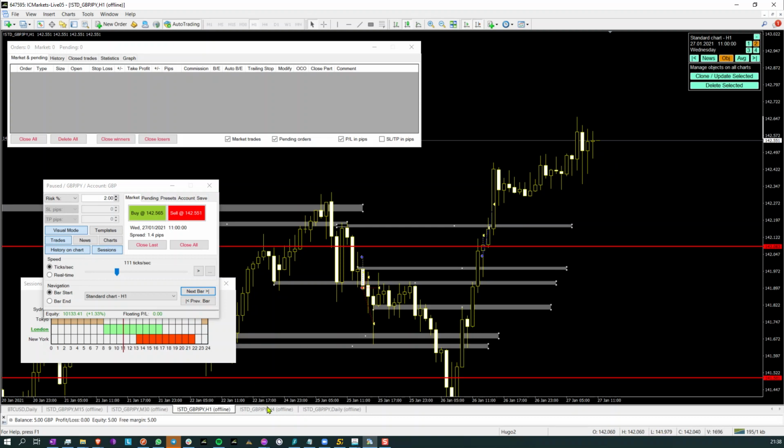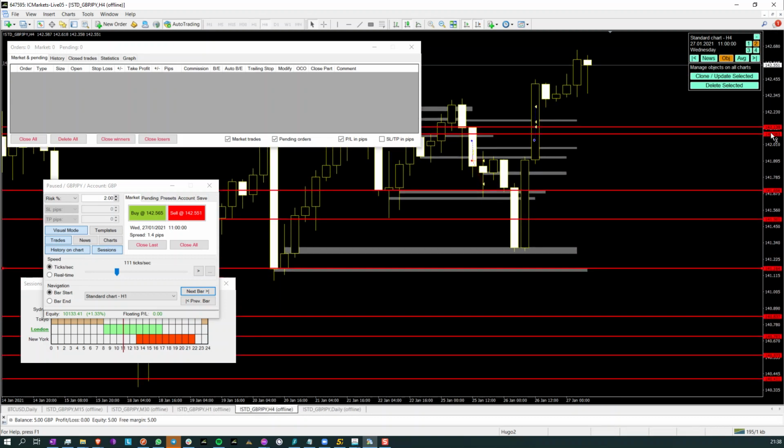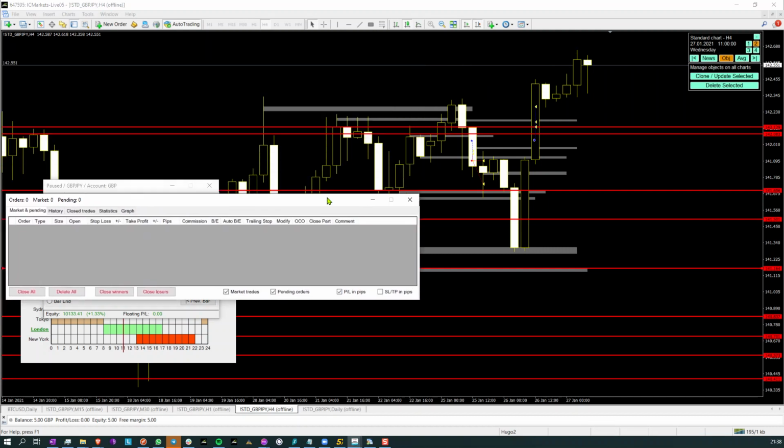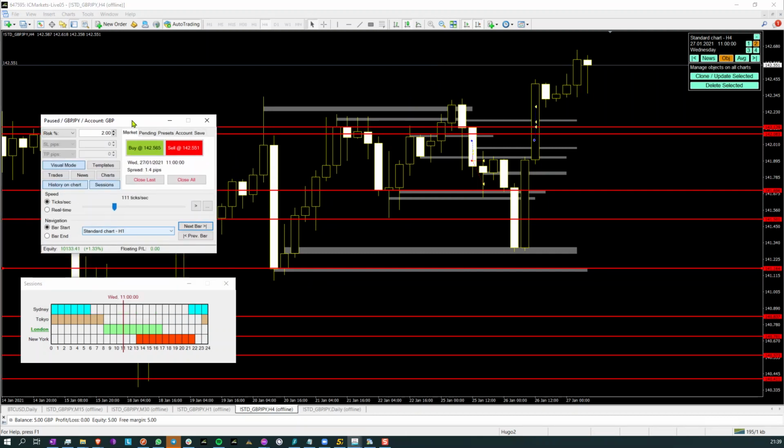1 hour, 4 hours. 4 hours looking bullish as shit. We broke here. We just went down, and if we break the high, we should go again in the 4 hours. So let's see how it goes.